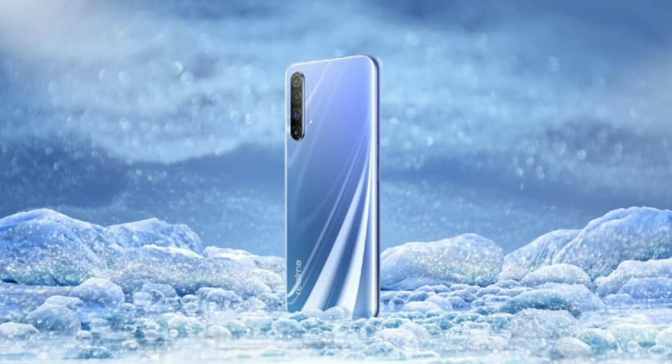It's gonna come at around 26,000 in India for the 8GB RAM and 128GB variant, and for the 12GB RAM and 256GB storage variant, you have to pay approximately 31,000, and for the 6GB RAM and 256GB storage variant, you have to pay approximately 28,000. So yeah, it will be seen competing with the likes of the Xiaomi Redmi K30. In addition, Realme will be selling the device in two colors.